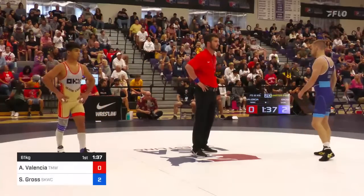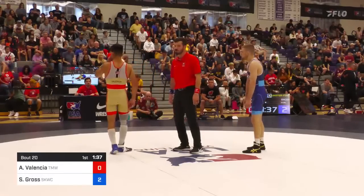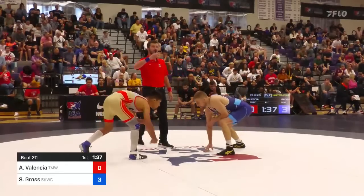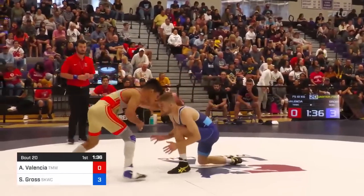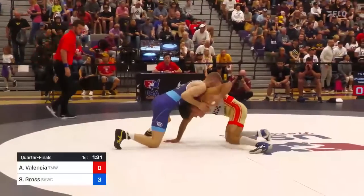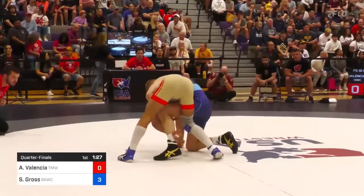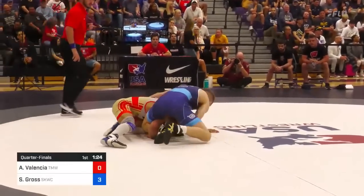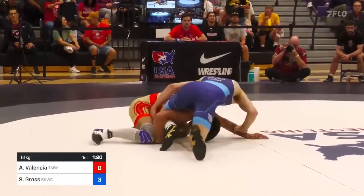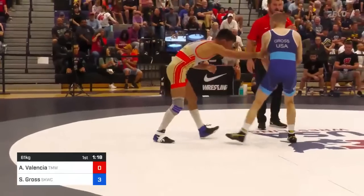And we'll have our decision here. One blue on the lost challenge. So that'll give Gross a 3-0 lead now. And Valencia in on the single momentarily, but Gross does a really good job catching that front head position. And now Gross almost gets behind, but Valencia catches the leg, and that'll be blown dead. Stalemate.